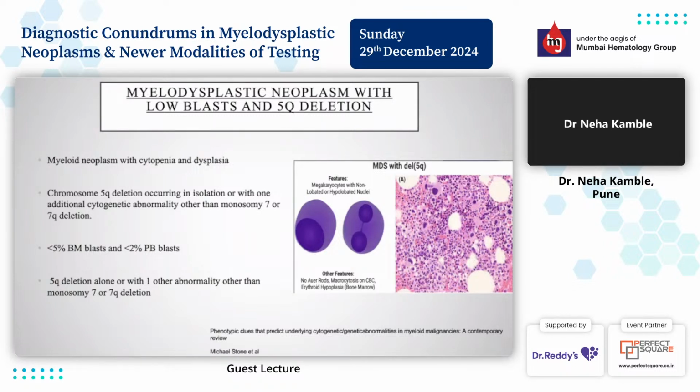Other features that you can see are maybe erythroid hypoplasia. So these are all the dysplastic megs that we were talking about. This is a hypolobated one. This one has quite a lobe separation, it's just two lobes, and this one has got no lobe separation at all.